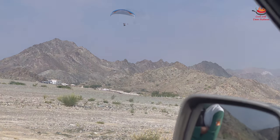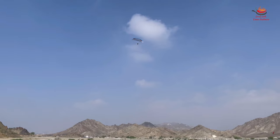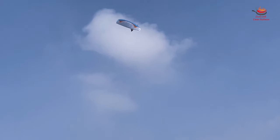True adventure seekers can get set to strap in and take in the Hatta scenery from the air. Paragliding experiences are available during the winter season, with 15-minute flights taking participants over the Rocky Mountains. The experience of floating through the air via a parachute and seeing the world below your feet is one to remember.